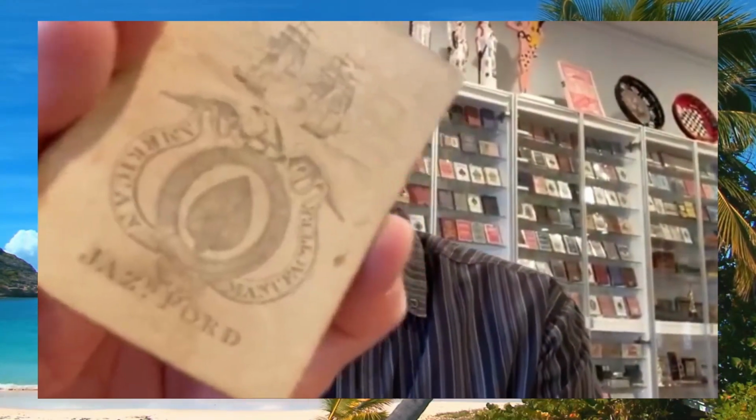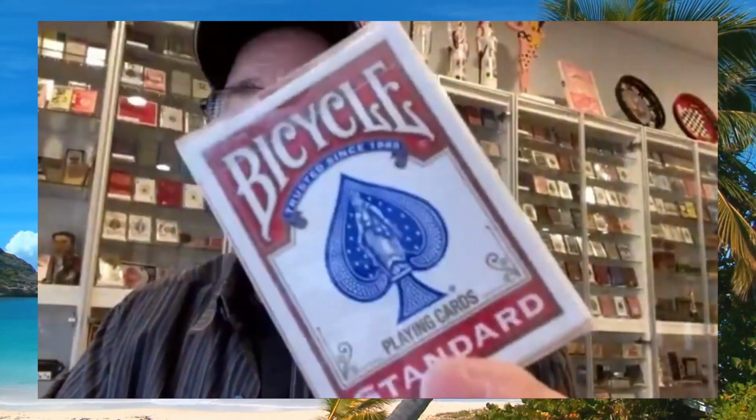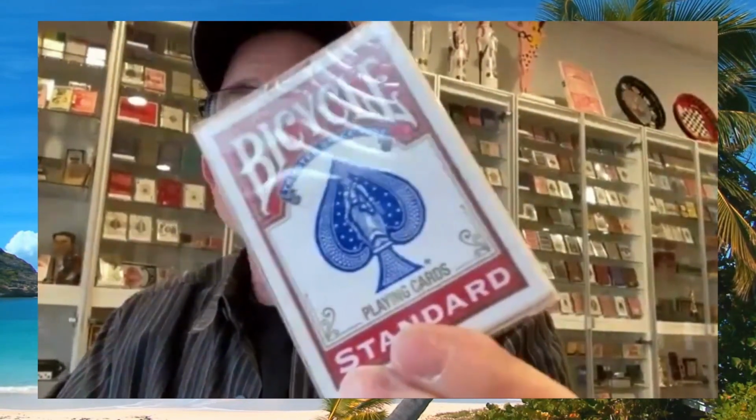If I were on a 3-hour tour and got stranded, I would bring this deck, which is my Jazaniah 4 deck. This is from about 1815 to 1830. That's kind of my oldest deck. I'm not sure if I would bring this, actually. I think I would bring a standard deck of cards to play some solitaire with. But I think I'm being rescued. Thank you again.